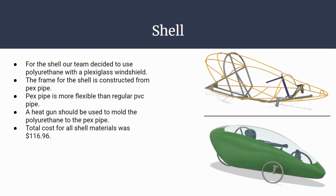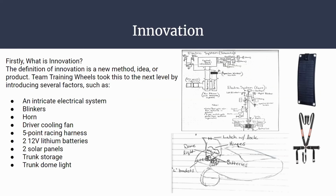And then for the polyurethane shell, we're going to cut that into sections and do a little section at a time, using a heat gun to heat up the polyurethane so it can form around the PEX frame. We're also going to put a plexiglass windshield in so we could see, and it was going to hinge so you could get in and out from where the windshield is. And we're going to put a trunk in the back that would also hinge, and that was going to store the battery.